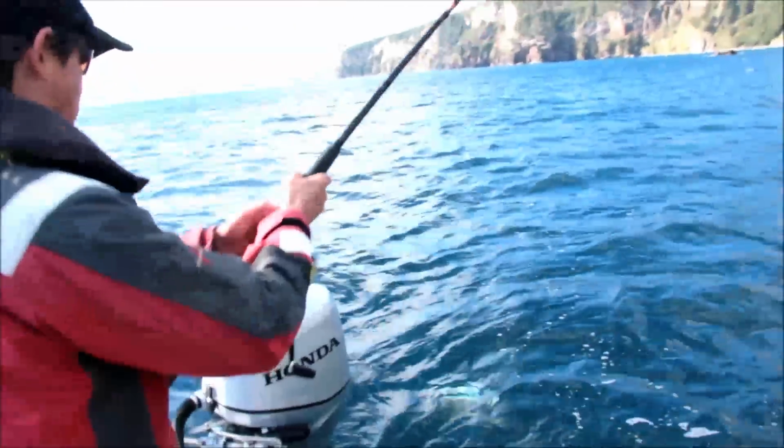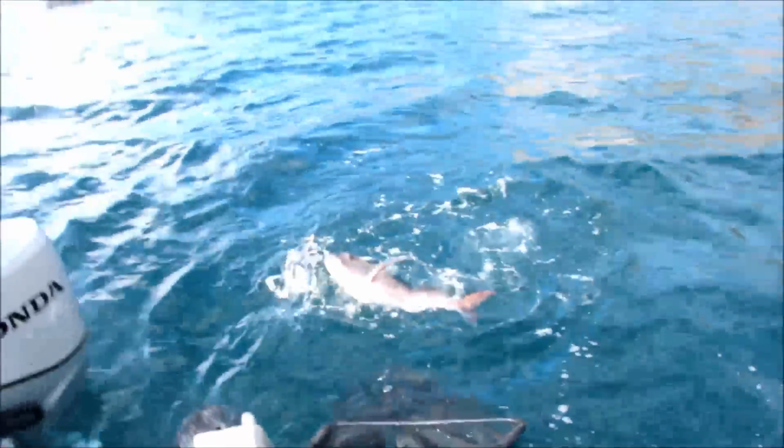Darren's got the fish up near the surface. Another healthy fish in that sort of 3 to 4 kilo mark. Swallowed the bait right down. This one is going to go into the bin, I think.